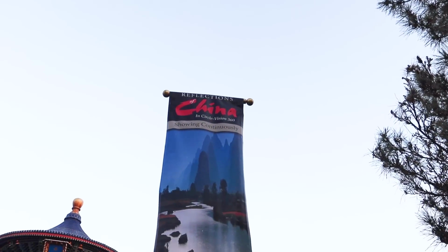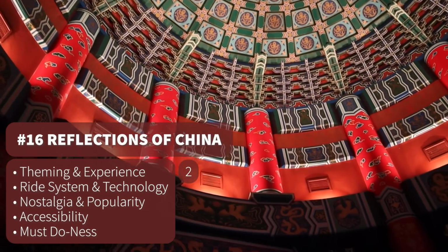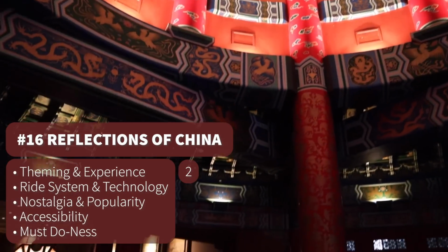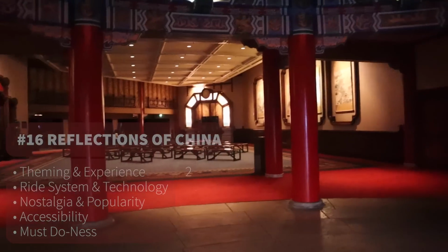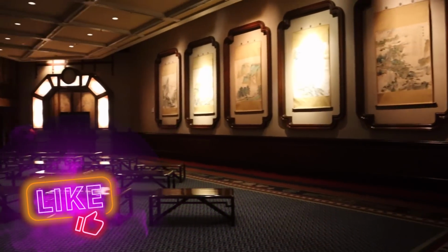Reflections of China is coming in at a 2 out of 5 in the theming department. The building is absolutely gorgeous. There's actually perfect acoustics in this frontward dome here, and it is one of just the most gorgeous parts of the China Pavilion. But the building and the theming is absolutely beautiful.